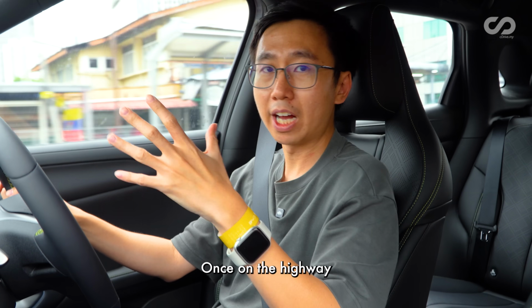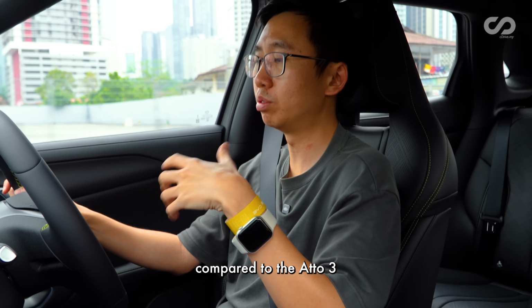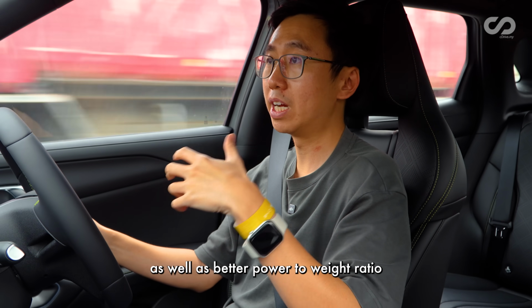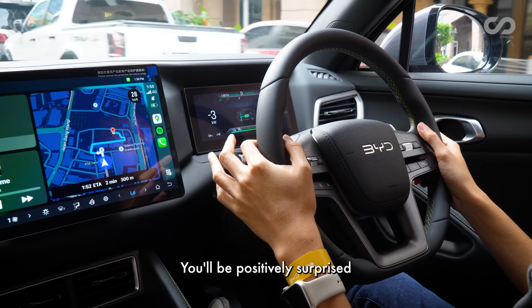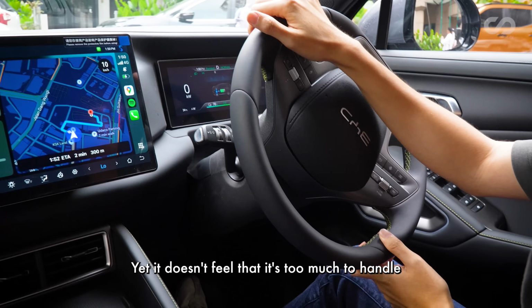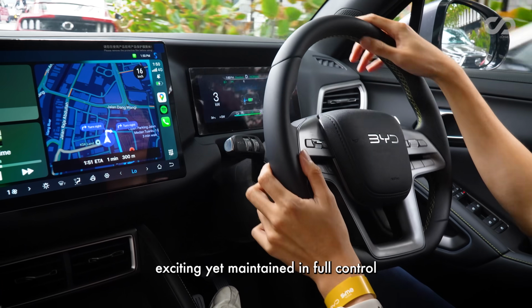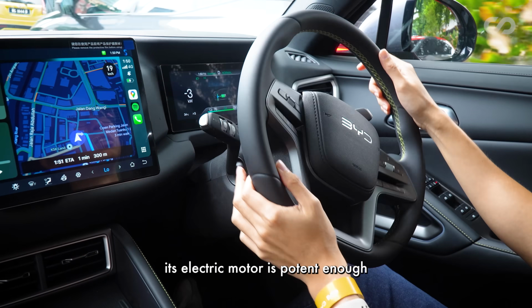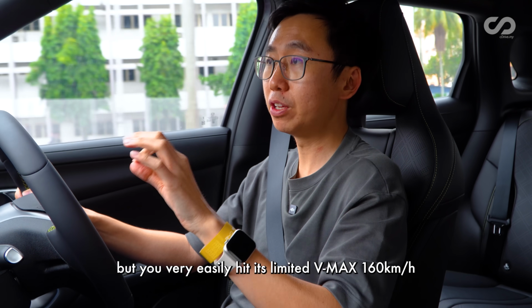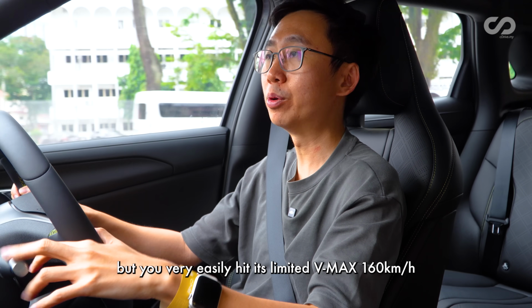Once on the highway, this is where the Atto 2 really shines. It's inherently more athletic compared to the Atto 3, thanks to its lighter weight, shorter wheelbase, as well as better power-to-weight ratio. You'll be positively surprised by the dartiness of the front end, yet it doesn't feel like it's too much to handle. Just enough to keep things exciting, yet maintained in full control. Its electric motor is potent enough to continue pulling even at highway speeds, but you very easily hit its limited Vmax of 160 km per hour.